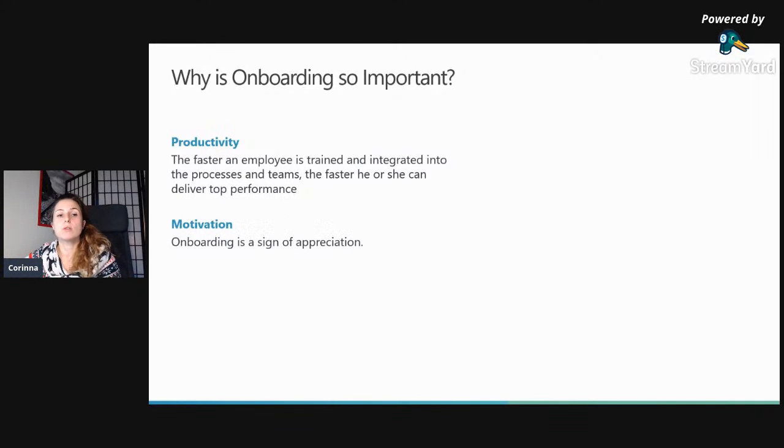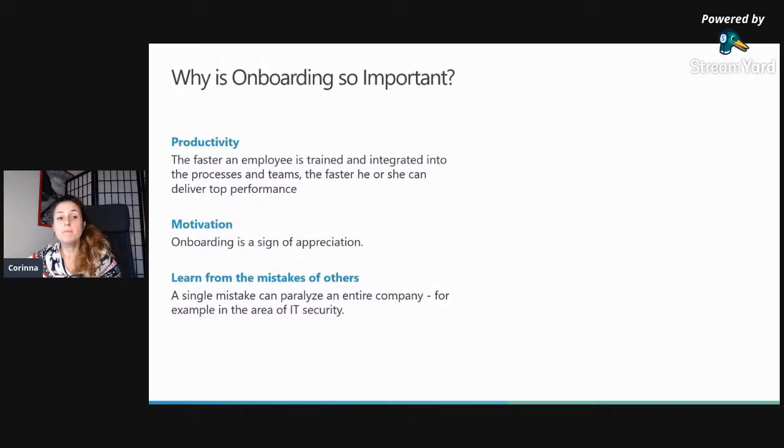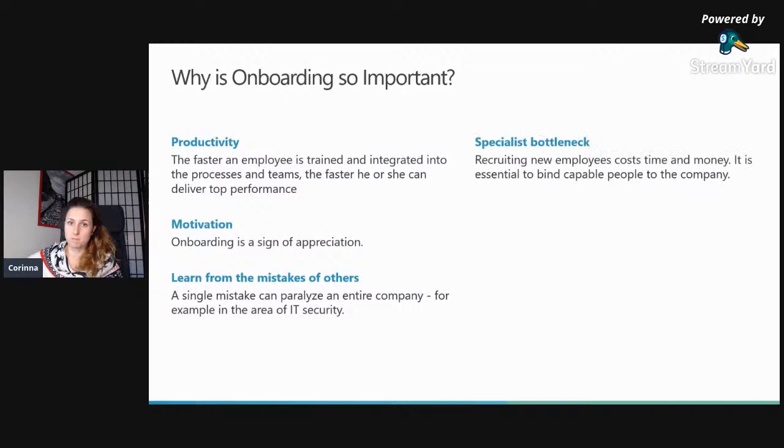And another thing is also motivation, because if you onboard your employees properly, they will appreciate it, and they will be motivated to work in this company. And you can learn from mistakes of others. Sometimes, if we go to an extreme, a single mistake can paralyze an entire company. Example, IT security. Probably we will not go so far, but why not learn from mistakes from the past?